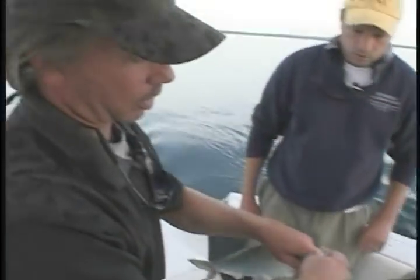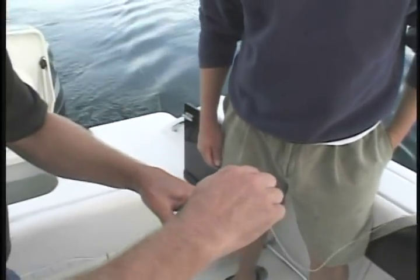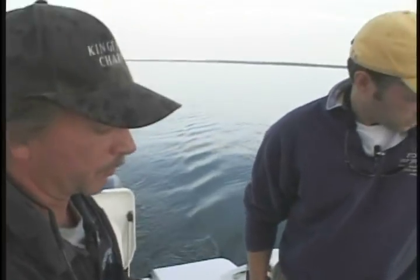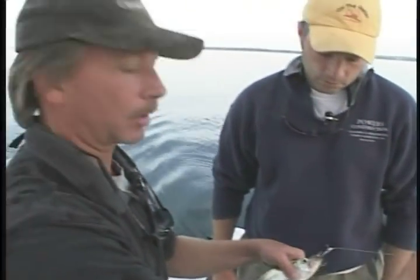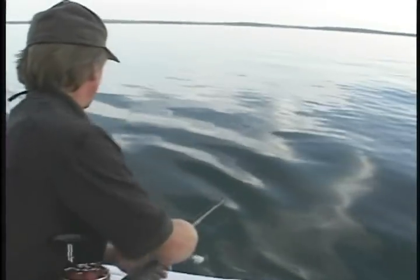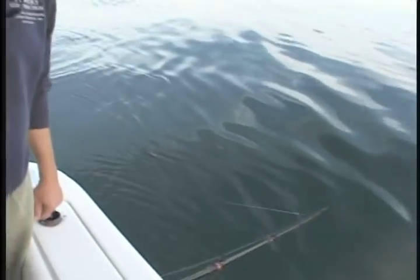When we hook them, we're just going to hook them through both nostrils. We'll use a treble hook. If you set up quick on them, we won't gut hook them. Got it. This allows them to breathe, and the bait will actually get stronger as time goes on. Excellent. So we'll put them in the water at this point, and we're just going to swim them until we get to where we want to drop them. Got it.